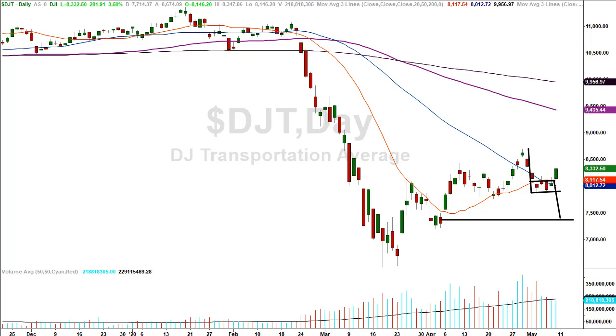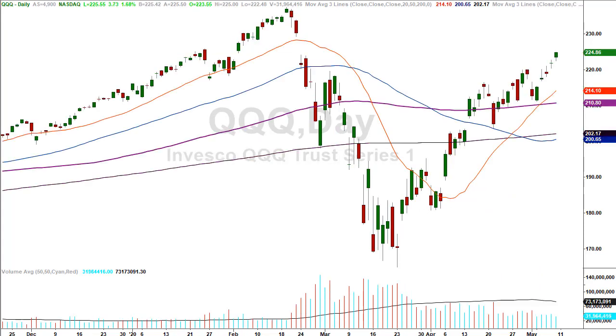It's the duck. You take it at face value and you move on. Anything wrong with the folks out in Silicon Valley, the Qs? No, absolutely not. They're doing the thing they've been doing, which is leading the market, grinding higher, above all the moving averages. Nothing wrong with the Qs. Move it along.